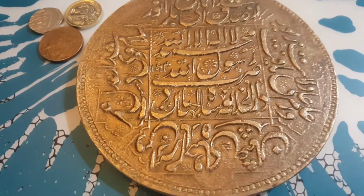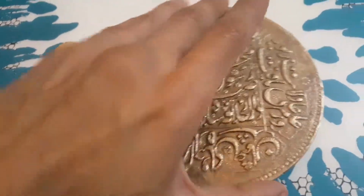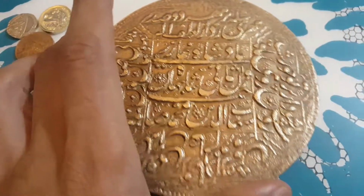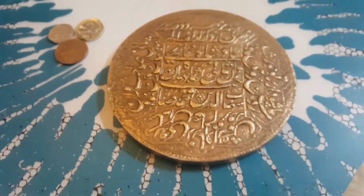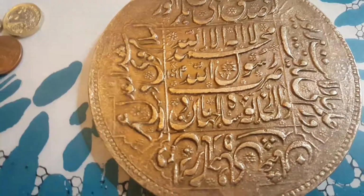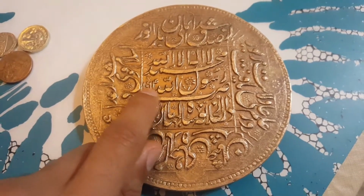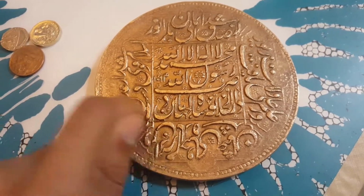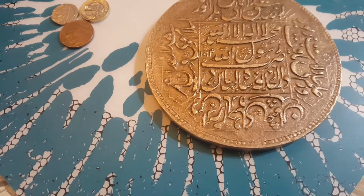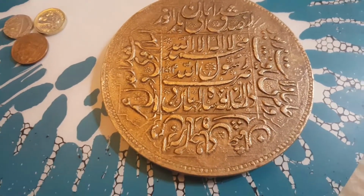Now, this one, I believe, is made from copper. Let me just show you the reverse side. There we are. Now, basically, at the time, I think there's a date on this even, which is an exact copy, which you have the date there, which is 1064, which in AD works out to be 1654, approximately 1654.